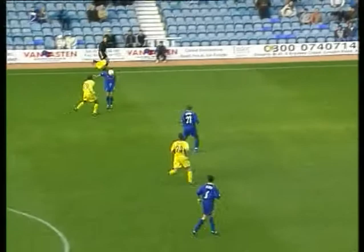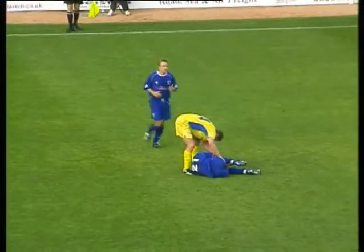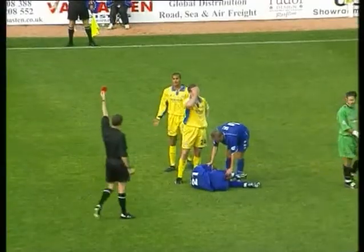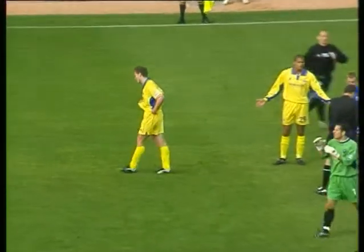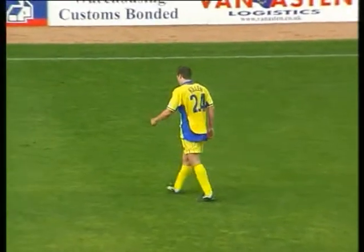Clearance from Clegg. Calvin Zola's looking to get on this one. Killen challenges as well. Ball's played forward. And, well, referee stopped play here. It's going to be a free kick to Peterborough. Didn't seem too bad a challenge from Killen. The referee's produced a second yellow and a red card. I can't believe it. Killen's been sent off. That was very harsh. It was a free kick, possibly, but didn't seem to be a booking to me. But the referee's produced a yellow card.